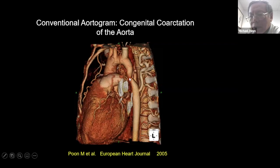So when you have a narrowing here, your body will find some way to get the blood to the bottom. And this is what I call survival of the fittest, right? Your body says, hey, I'm going to find some way to get the blood from the top to the bottom, bypassing this stricture. And with time, it can be very large. This is not a normal vessel of a normal human being. This is unique to someone with this type of congenital problem.